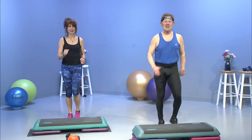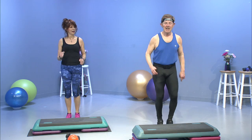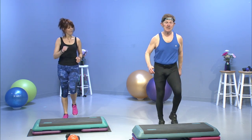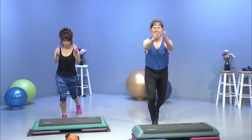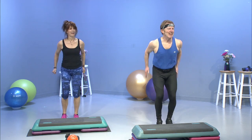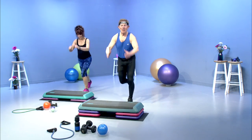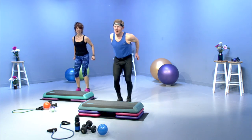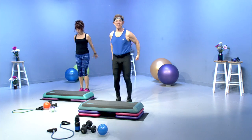Keep marching right here, standing up tall. So we're going to start out lunging back, tapping right, tapping left. Here we go, right, left. Excellent. Still warming up. Okay, we're going to slow it down. Half time, back. Perfect.